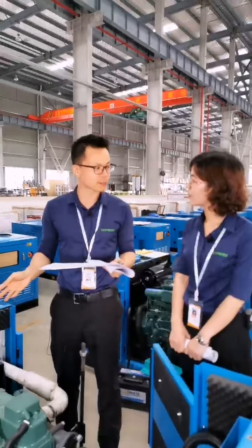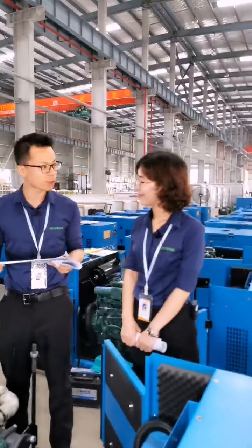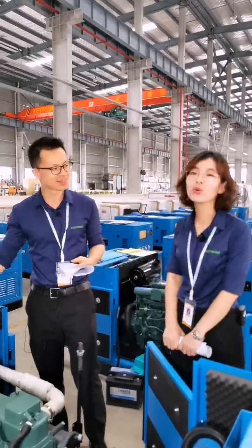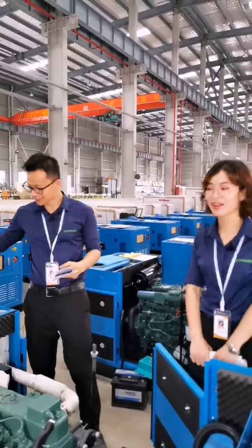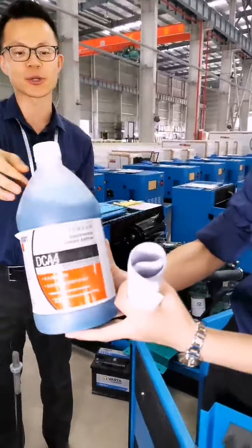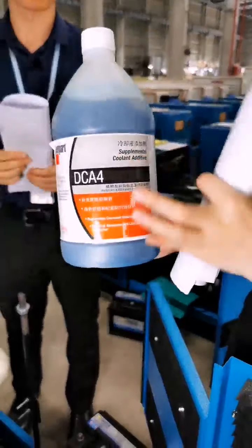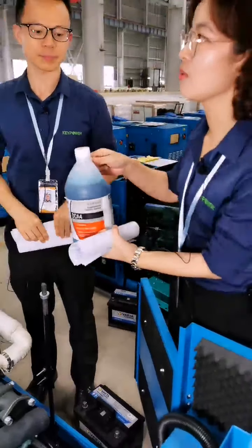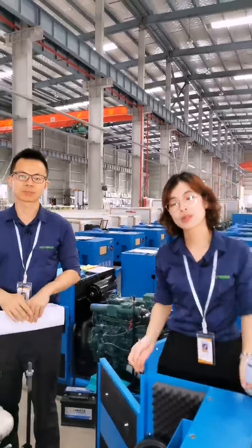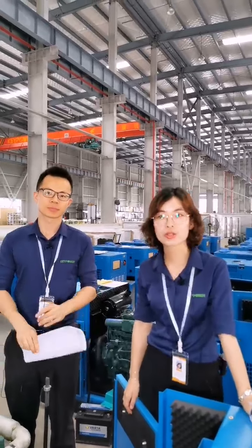and in the radiator, do you know what we fill? Water or coolant? Sure, I know it. We fill with coolant instead of normal water. Yeah, this is what we fill. I know you have a story about this. Yeah. Because 15 years ago, we exported a container of generators to Canada.